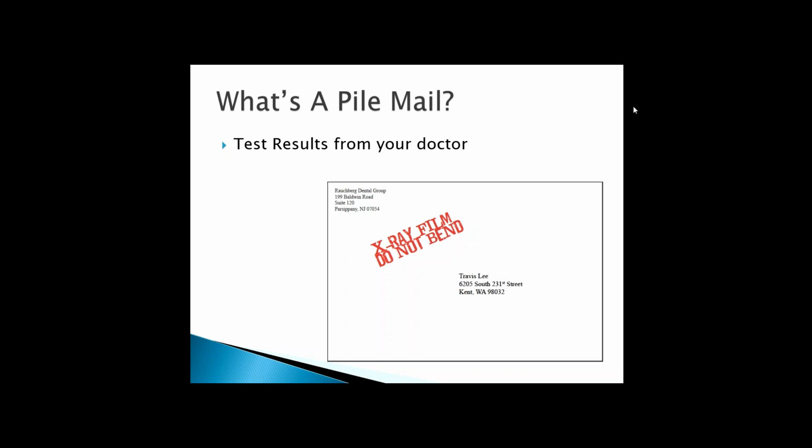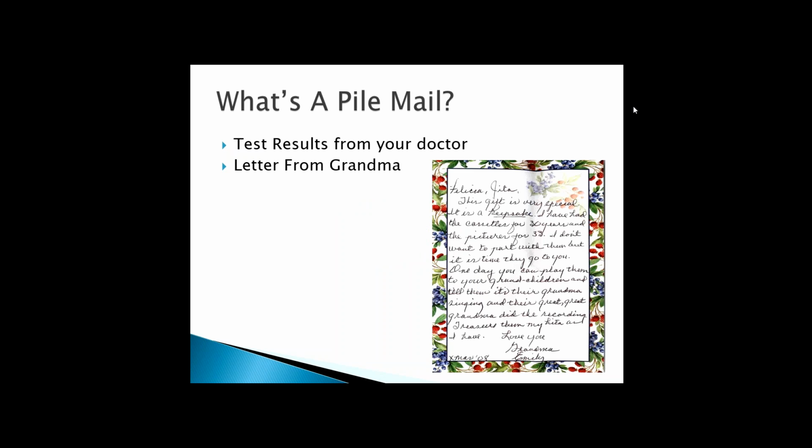So, letters from Grandma, right? Grandma, God bless her, still actually writes real letters. With Christmas, my wife's grandma, my kid's great grandmother, is still alive, thankfully. She still sends handwritten Christmas cards and birthday cards in the mail, and they get opened relatively quickly. They may not get opened quite as quickly as the test results, but when they get in the house, they go on the kitchen counter, and it's probably the first thing we open when we decide it's time to look at our mail.